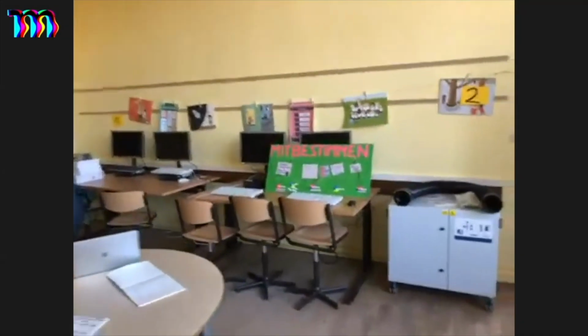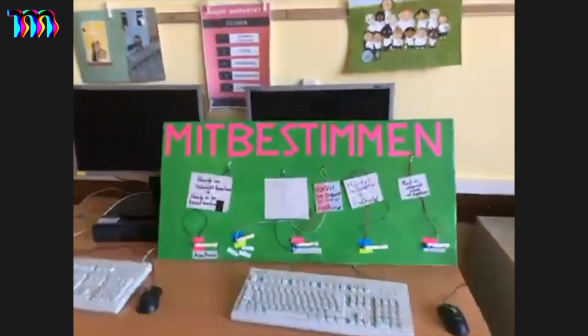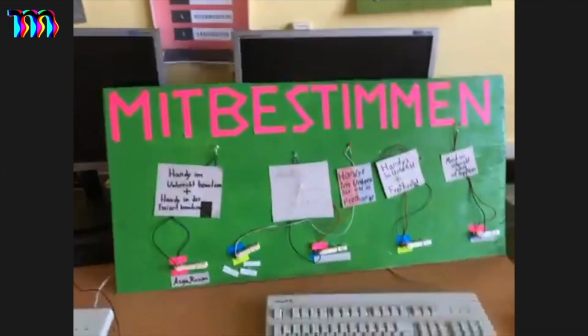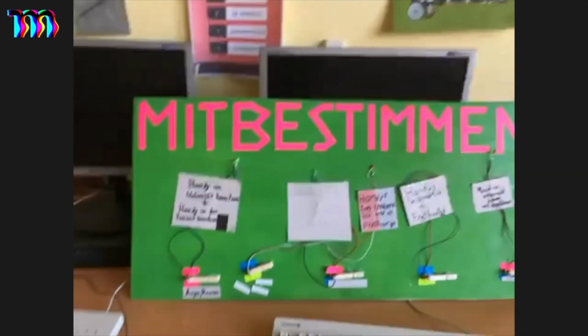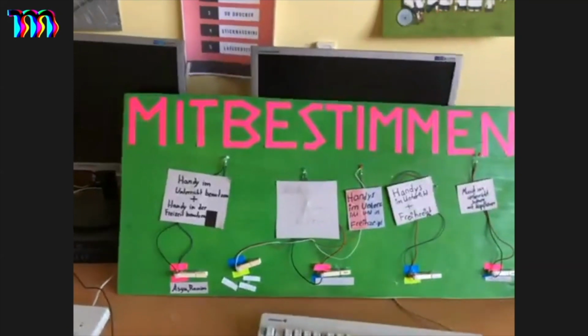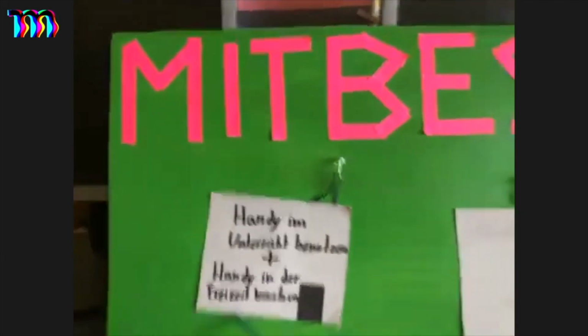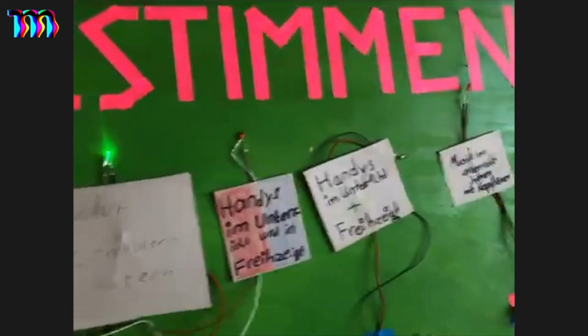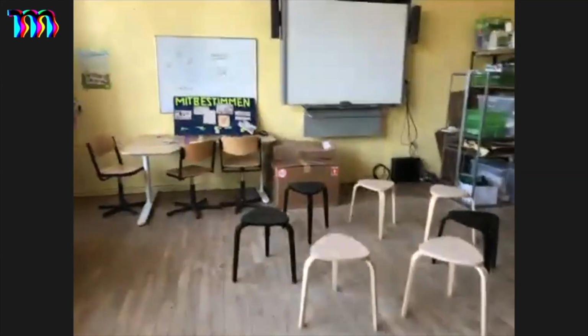This was the other group. They created a similar poster. This time it was about participation in school. Many of the students, they're 10 years old, said they would like to have more media involvement in the school. They would like to be able to use their mobile phones not only in class but also outside of class. This was a huge issue for them. They would like to learn more with a computer and use in general more digital devices. That's what they expressed on this poster.